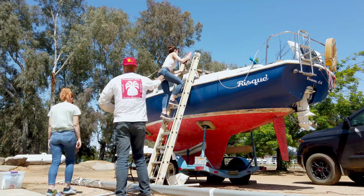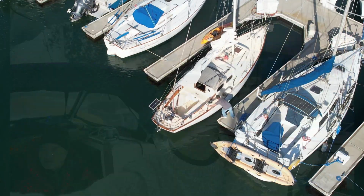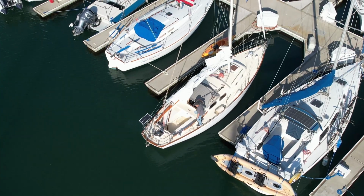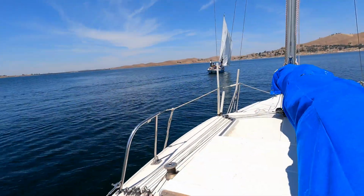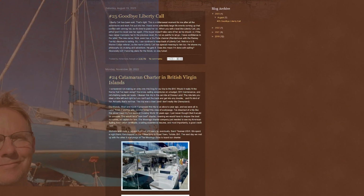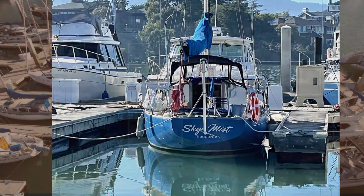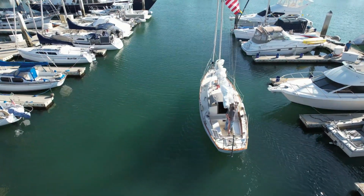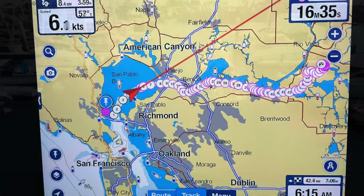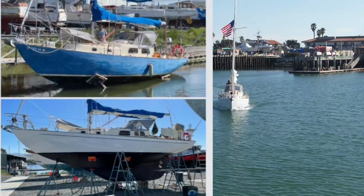The entire time I was refitting Risque and sailing around Millerton Lake in my little fishbowl, Jeff had outgrown the lake and eventually got on board this 1979 Alberg 30. While I was growing more and more tired of Millerton Lake, I was reading Jeff's blog, Adventure Away. I read all his posts about him purchasing the boat, which was named Sky Mist at the time. Over the course of several months, I learned how he had sailed at 2 marinas for serious refits that included new electrical, new communications equipment, a furling head sail, a new paint job, and a dodger, amongst other things.